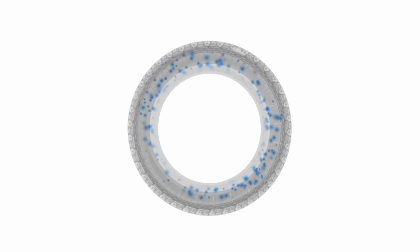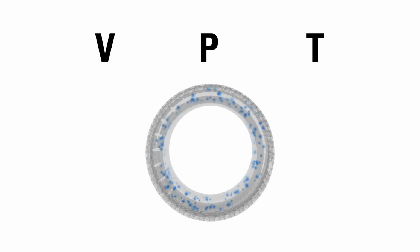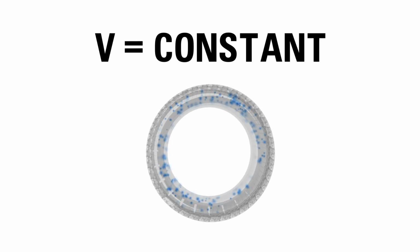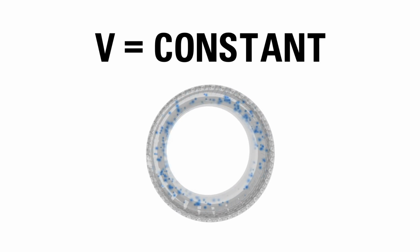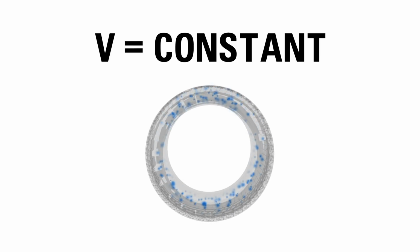A staple area of engineering, the gas laws concern the properties of volume, pressure and temperature. We can assume that a tyre is fairly rigid and therefore its volume is constant. While driving around a track, the friction between the tyre and the tarmac will lead to heat building up within the tyre. Because volume is constant, the gas laws predict that if temperature increases, pressure also has to increase.